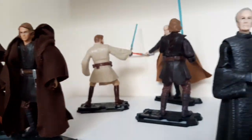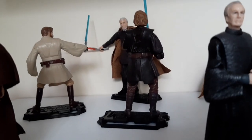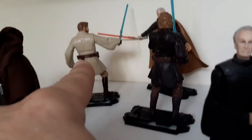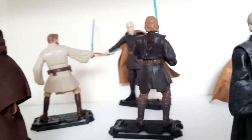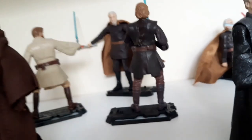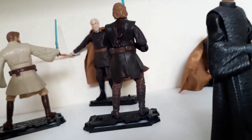So then, you have the final face-off. Dooku, Obi, and Anakin. It's quite ironic. This Anakin here is a really dodgy, bad one that I got in a job lot. You know, one of those eBay job lots when someone chucks in a load of figures? And I've had it in a box for a few years, and then I actually thought, I need another Obi just to sort of face off with Dooku.